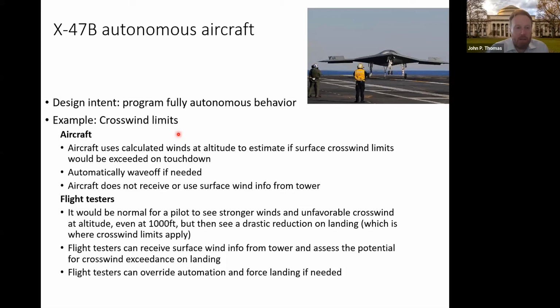Well, normally a pilot would talk to the ground station and figure out what the surface speeds are. The aircraft can't do that, can't get on the radio and talk to a human. So what it does is it calculates winds at altitude and uses that to estimate if the surface crosswinds are going to be too high or not. Now you might be guessing, wait a minute, the winds at altitude might be different than the surface crosswinds, and you'd be correct. But it is seen as an estimate.